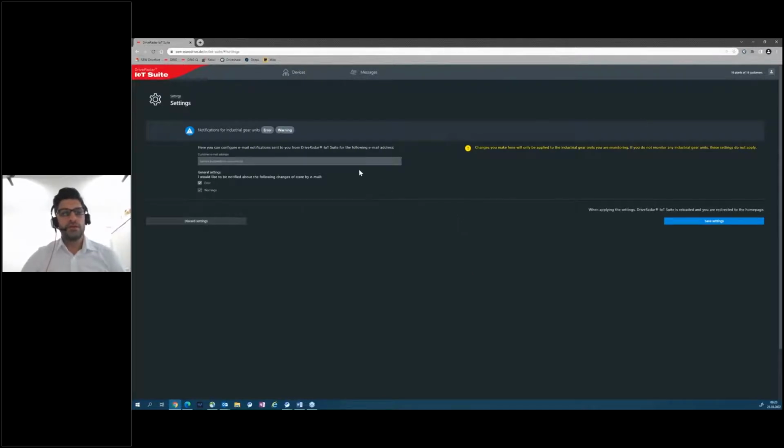Here you can see your stored email address, to which warnings, means yellow traffic lights, or errors, red traffic lights, will be sent. If I only want to be notified by the mobile app via push notification on my cell phone, then I can turn off the email notification here, either for errors or warnings.